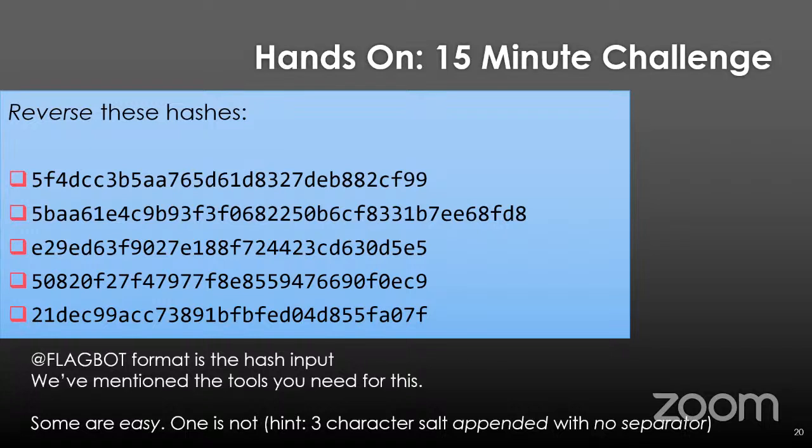Is anyone trying hashcat? You are? Okay, I'll let you try it.